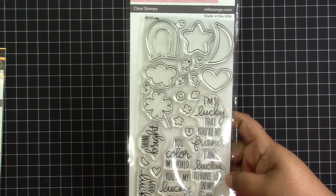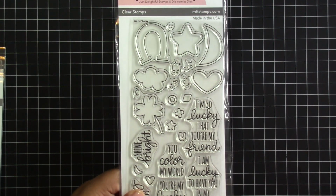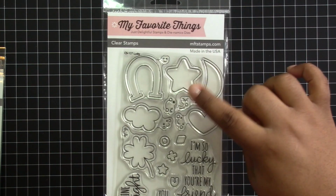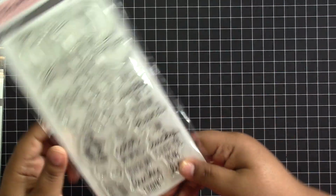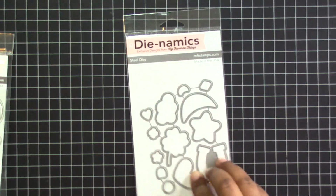So in terms of stamp sets, besides that rainbow one I showed you, the only one I ordered from this month's release is called Lucky. This one has a lot of cute little shapes in it, really for St. Patrick's Day, but I also thought this would be really cute for baby cards because it has, of course, the star and the moon, and it has the little winky faces that you can add to any of the shapes. Also the coordinating dies.